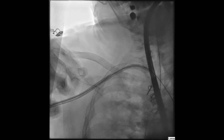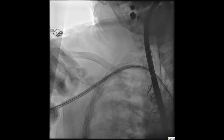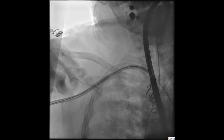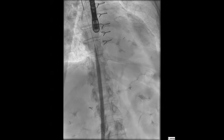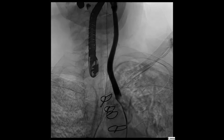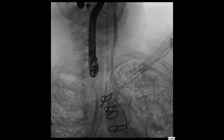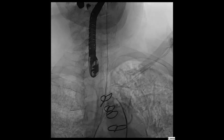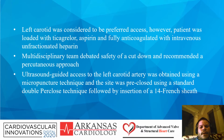At this point, the decision was made to proceed with a percutaneous approach for insertion of the axillary ECMO cannula and to use the right femoral vein for the venous ECMO cannula. Left carotid angiography demonstrated that the vessel was widely patent and had an optimal course for potential TAVR. The left carotid was considered to be the preferred access.